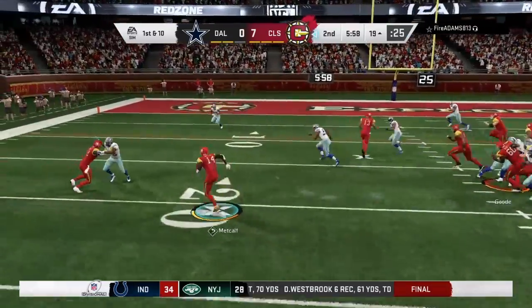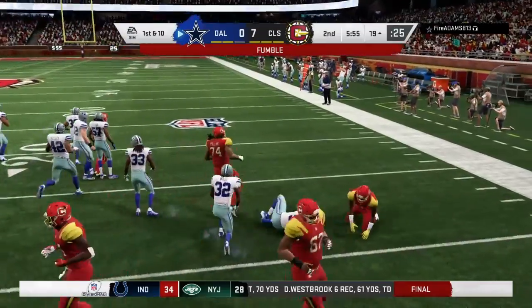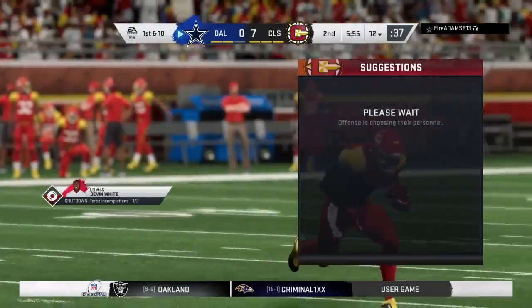Knocked out, and it's picked up by his guys as they will get the football back.